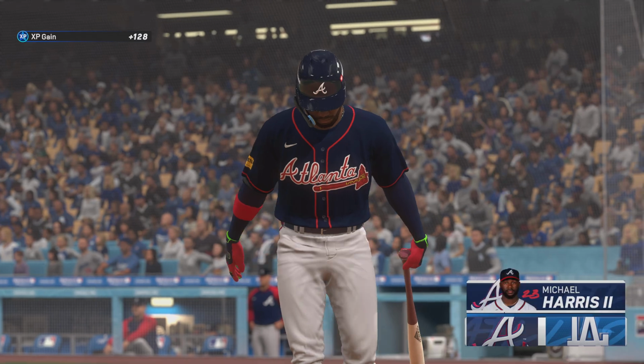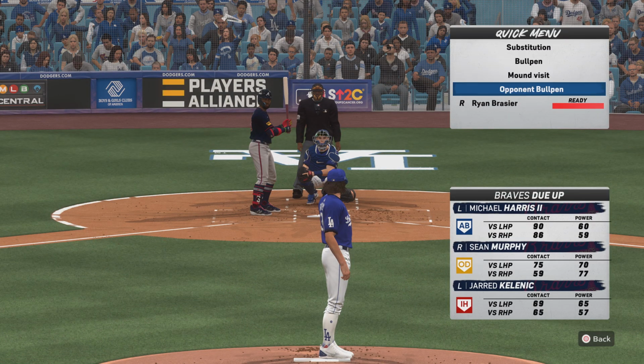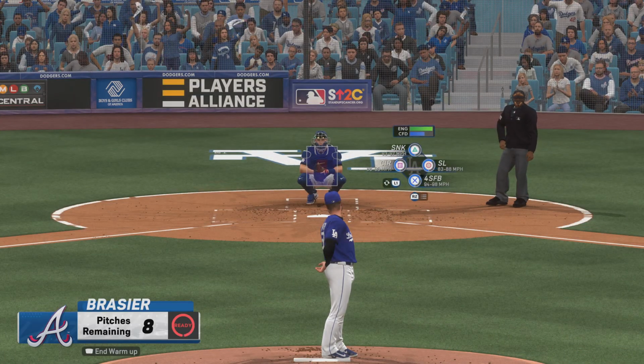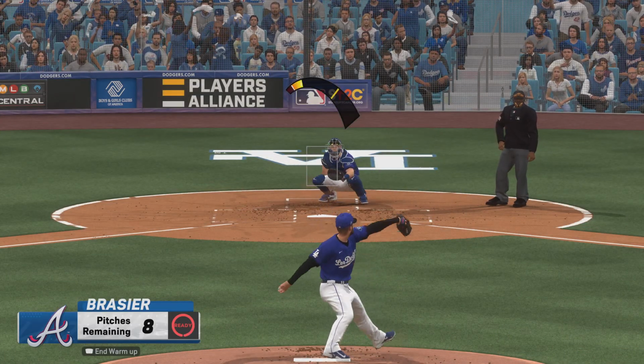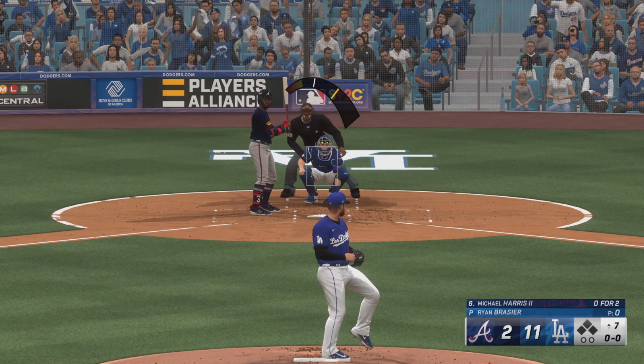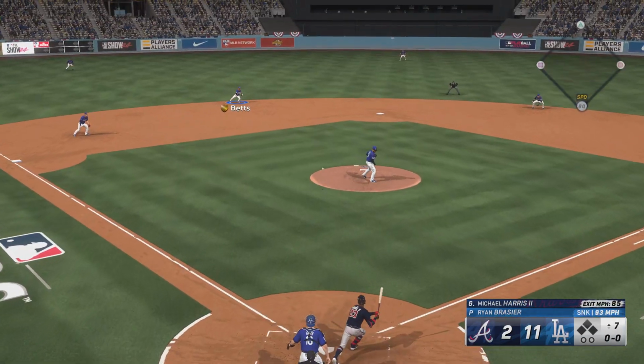1 run, a pair of hits, no errors, and 1 left on. Back here at Ryan Brazier taking over on the mound. Compared to some days, this is a pretty low leverage appearance for him, so he should be fairly free and easy out there. Still have to keep yourself sharp and attack the strike zone.